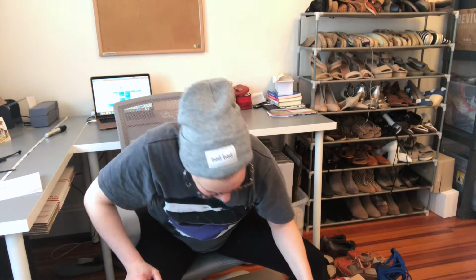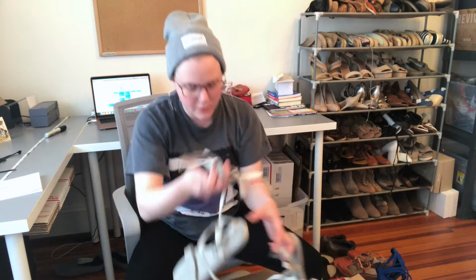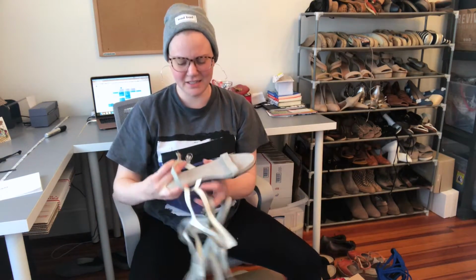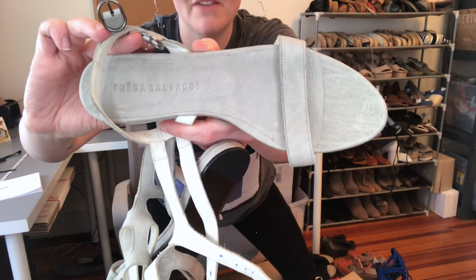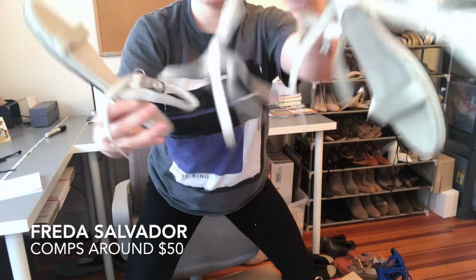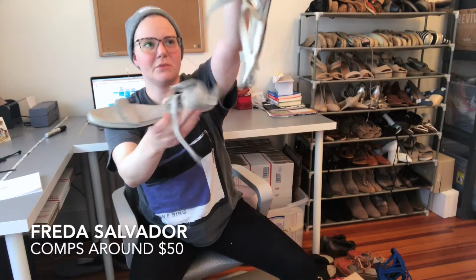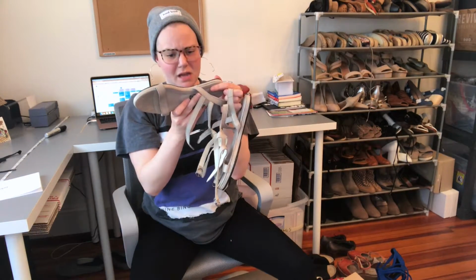Ooh. Please tell me these are still okay. I think this is a really expensive brand. Anybody? Freda Salvador? I'm gonna have to look it up, but this is another gladiator sandal, where you gotta buckle it up your ankle. But really nice leather, beautifully made.